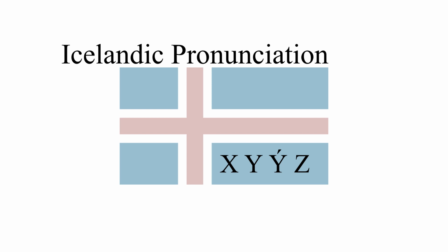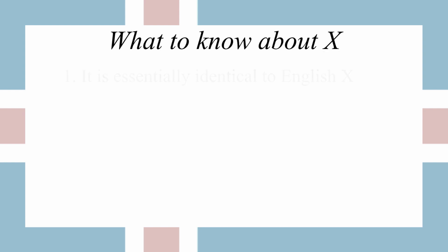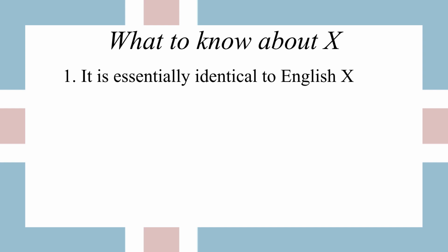Today we're going to be talking about the Icelandic letters X, Upsilon, I, and Zeta. First is the letter X. So what there is to know about the letter X, it is essentially identical to the English letter X. And that basically means that it's going to be pronounced like a K with an S right after it.